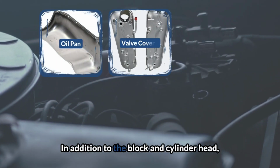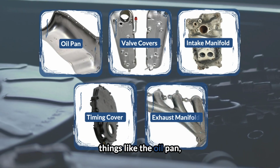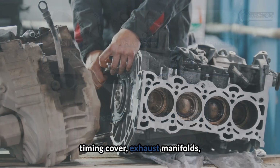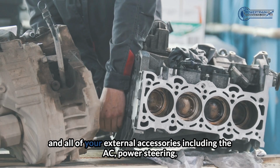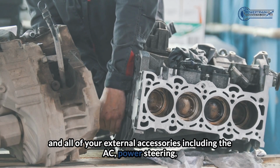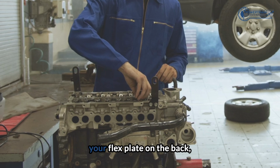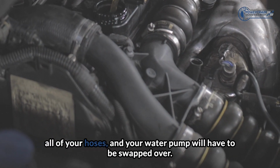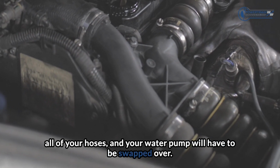In addition to the block and cylinder head, things like the oil pan, valve covers, intake manifold, timing cover, exhaust manifolds, and all of your external accessories, including the AC, power steering, the mounts and brackets, your flex plate on the back, fuel injectors and wiring, all of your hoses and your water pump will have to be swapped over.